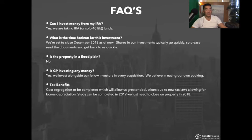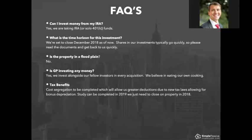I don't know, is it because it's a new build? Is the cost segregation study even more effective for the bonus depreciation because it's brand new stuff? It should not matter, I mean, but we've got that cooking.